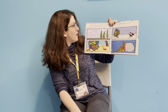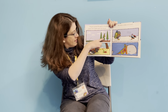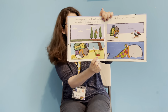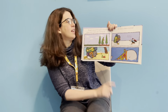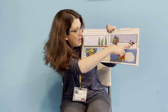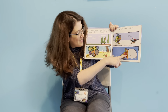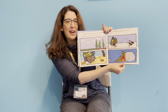Penguin passed through his favorite places and visited with old friends. Oh, there he is. Looks like there's a little tree with a scarf there. I guess it got cold. Cowabunga, said the little lobster. I guess he's cold too because he's wearing mittens and a scarf. He had a whale of a time. Our friend the knitting penguin. Oh, I guess he knits too. These are little toucans saying hello. And there's him having a whale of a time. Whee! And even the whale's wearing a little sweater.